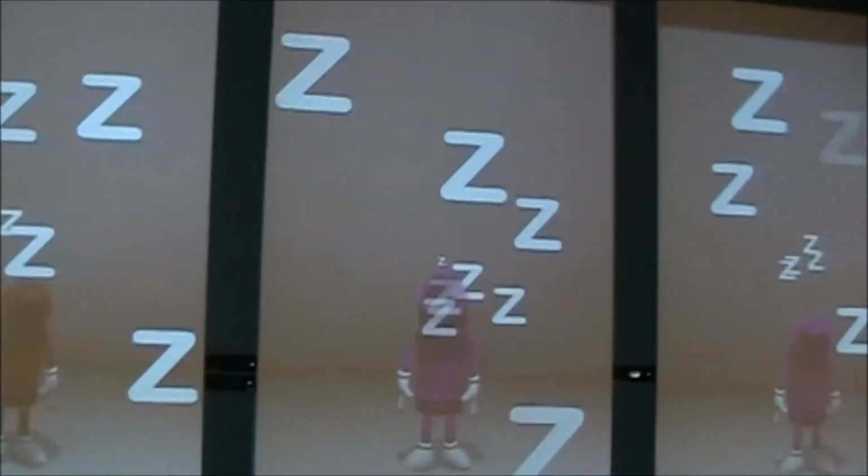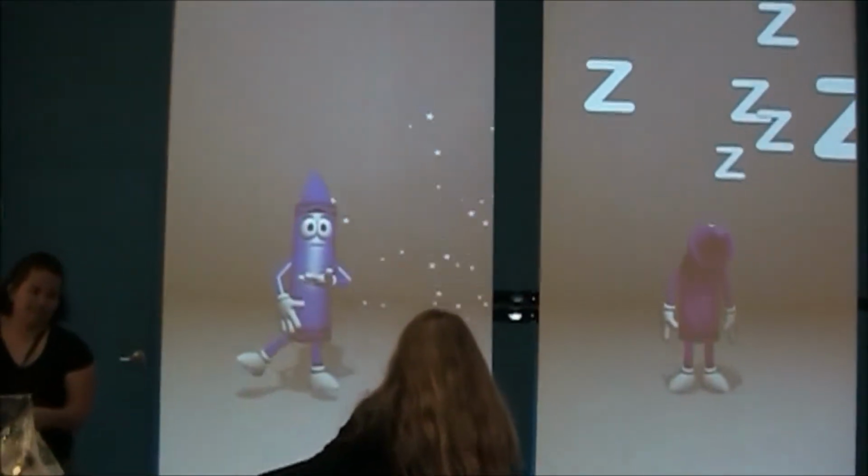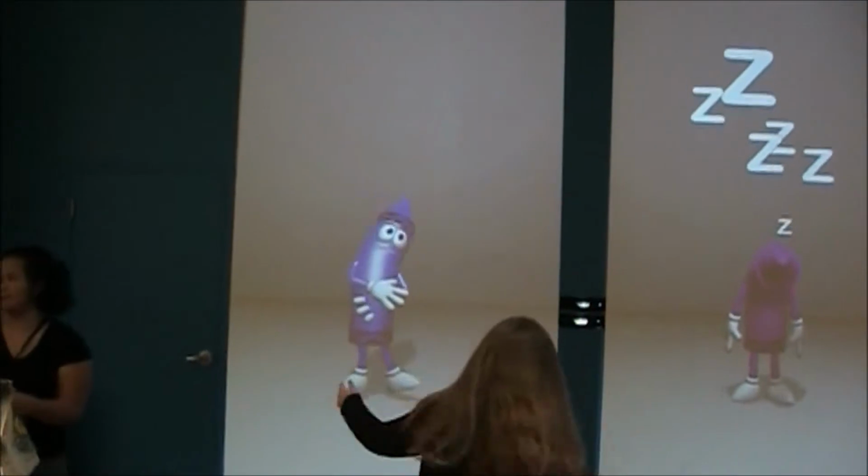And then this is an interactive screen. You walk up to it and you stand on the little footprints, and then when you start moving, it moves with you.